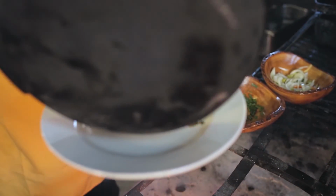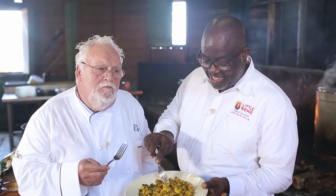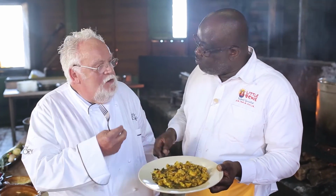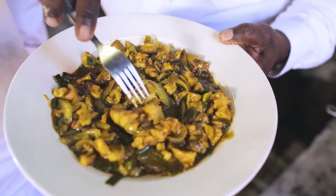It's amazing how simple and how delicious you made it. Just the way I like it, it's a little bit of bite. The flavors are good. Perfect. Don't put it down.